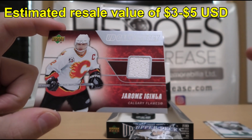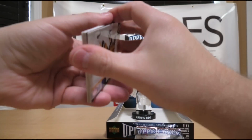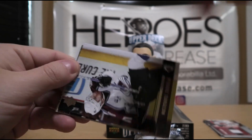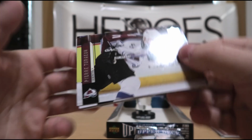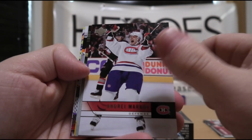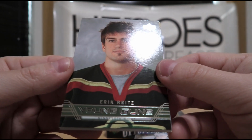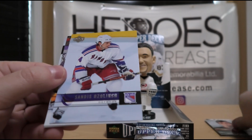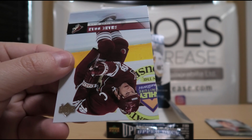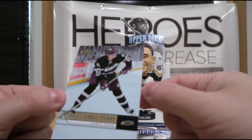Definitely worse names to get than Jarome Iginla after all. Very, very nice. Glen Murray, Pierre Turgeon, Andrei Markov, Young Guns of Eric Werner, also not a very good one, Sandis Ozolinsh, Hannu Toivonen, Shane Doan, and Corey Perry.